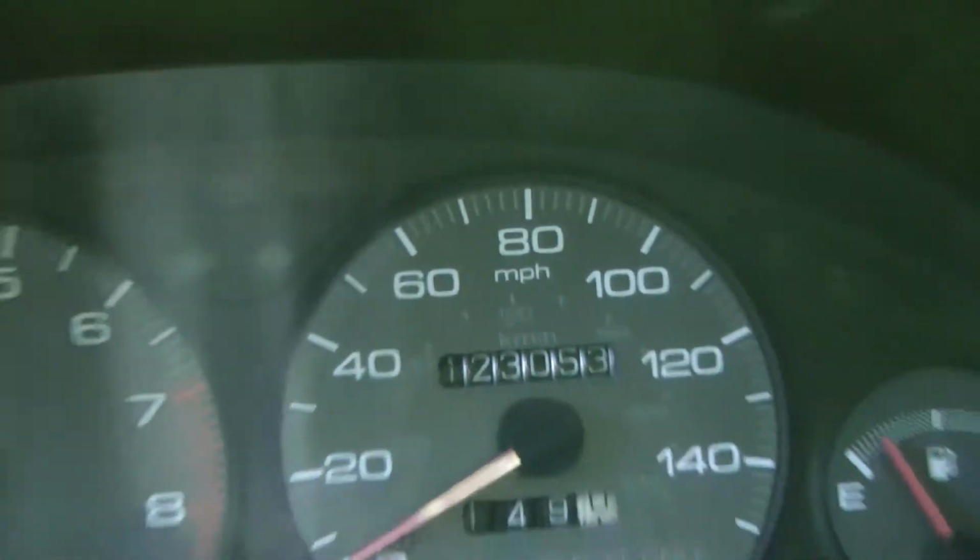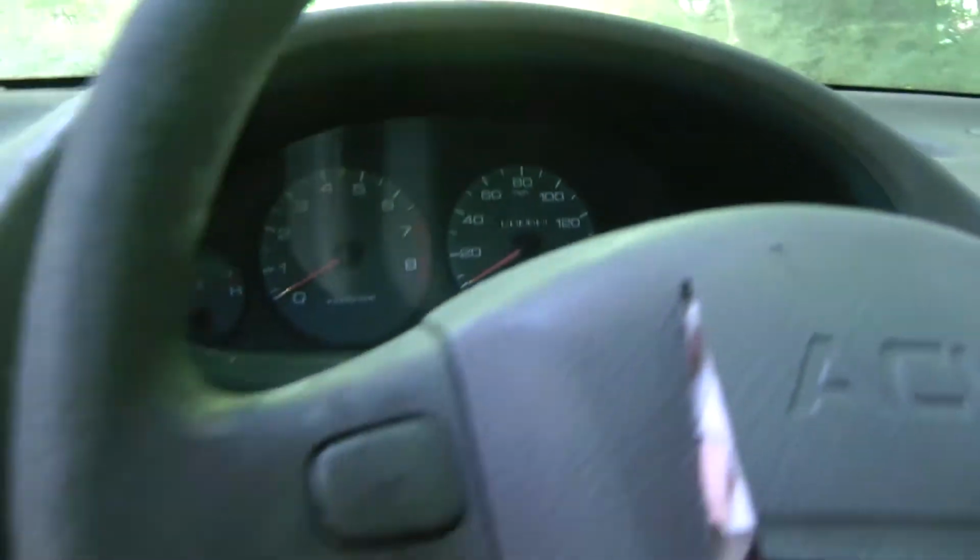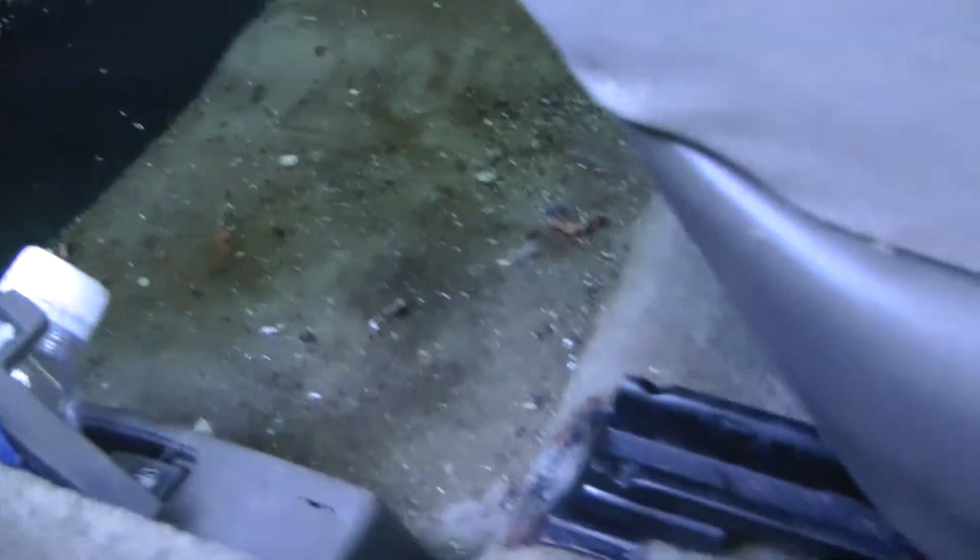Gauge cluster. You can see this is a really, really low mileage car. Only 123,000 miles on this thing. That is insanely low. Previous owner wants to take back the gauge cluster though, so I'm going to let him. He did deliver it here for $100. My God, that's hair. Why is there hair? Disgusting.